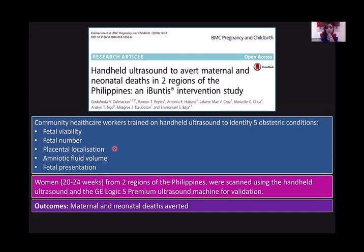And this study, which took place in the Philippines, did an intervention, which is essentially training the community healthcare workers on the handheld ultrasound to identify mainly 5 obstetric conditions. They look at the fetal viability, the fetal number, singleton or multiples, placenta localization, amniotic fluid volume, and fetal presentation. And they included women between 20 and 24 weeks from 2 regions in the Philippines.